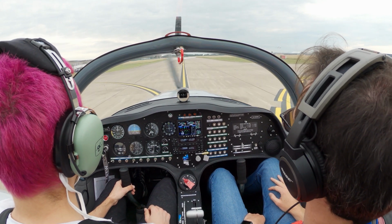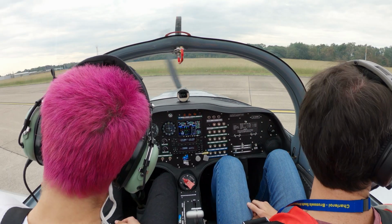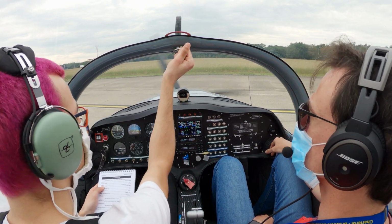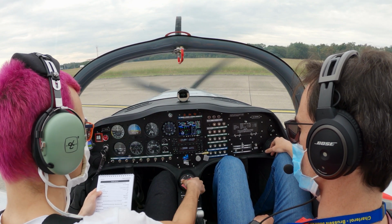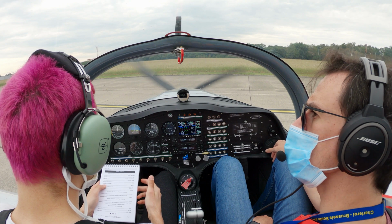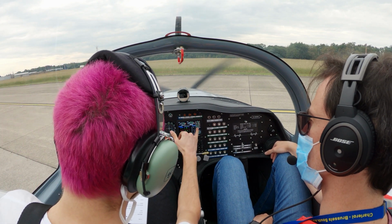Normally when they immediately taxi you to Sierra 1, then do we do there a run-up? Exactly, yeah. We will follow here the checklist. Yep. So aircraft is into the wind, parking brake is set, canopy is closed and latched, fuel selector switched again. Fuel selector is fullest tank. Choke is off. Auxiliary fuel pump. Ignition is on both. Engine oil temperature, all in the green.